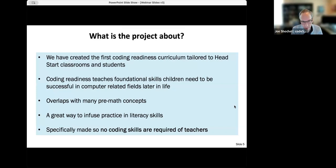We're teaching foundational skills that children need to be successful in their life in general. We don't expect all kids to grow up and be computer programmers, but the world is changing, right? I'm sure you're reading and hearing about AI and are we going to have jobs? And it can be kind of scary if you're feeling like your kids are going to get left behind in all this. So even if they're not computer programmers, they need to be savvy in these concepts. They need to understand these foundational skills.